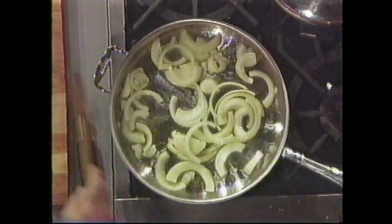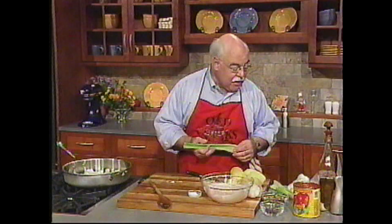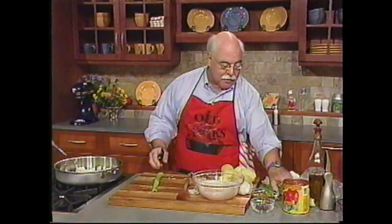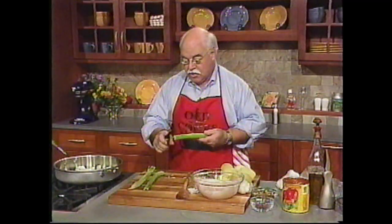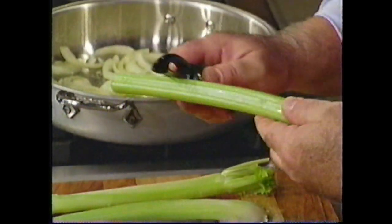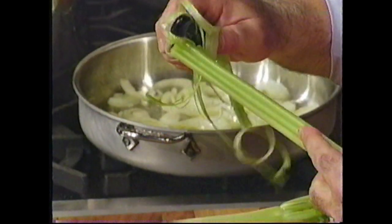All right, I want to get this onion going, and I would get that to the point where it was nice and caramelized, actually, probably about 10 minutes worth of cooking. And in the meantime, this is one of those things that my grandmother probably didn't do, but which I do now. I peel celery. It makes it much more tender, especially if you're going to use it in a salad. Since this is going to be cooked in a pan and in the oven, it probably doesn't make much difference, but it takes some of the stringiness out of it, makes it cook nice and tender.